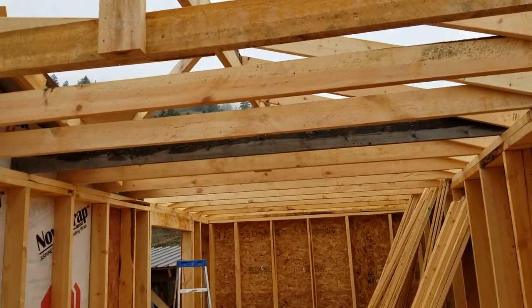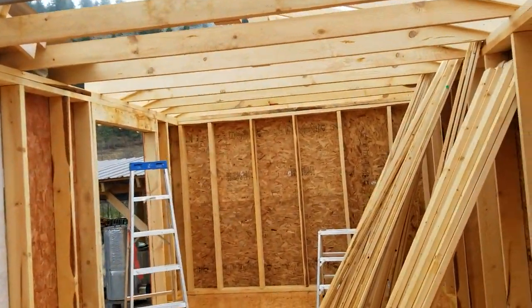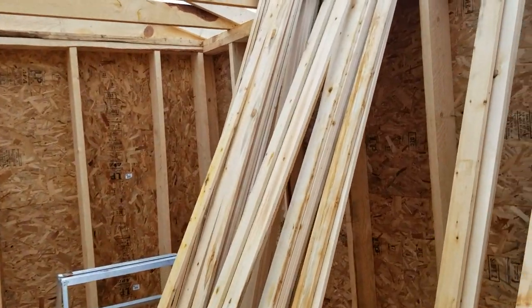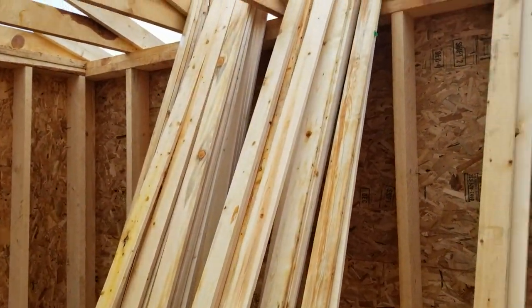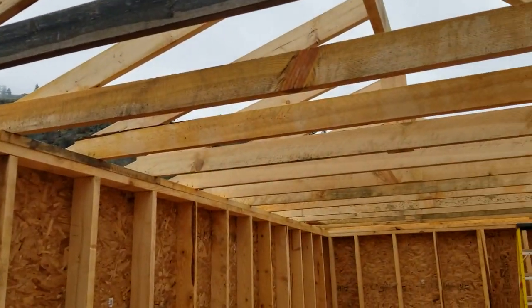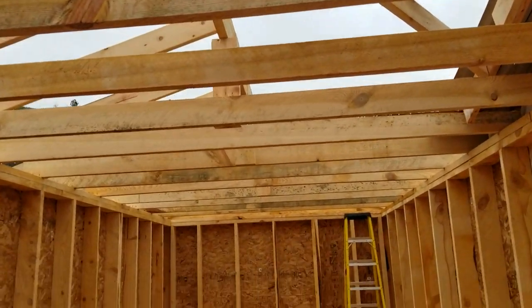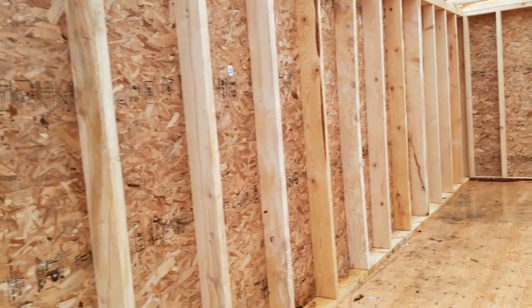So we're gonna be putting all this strapping on and then screwing the tin just into that. So this is the next step, is getting the strapping all on these roof joists right here. And then the tin goes up. The roof is gonna get insulated. The sides are gonna get insulated.